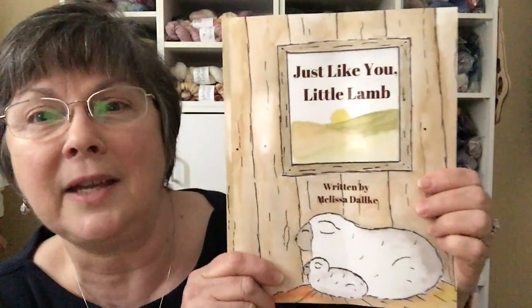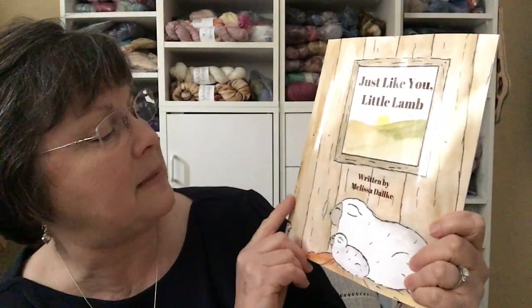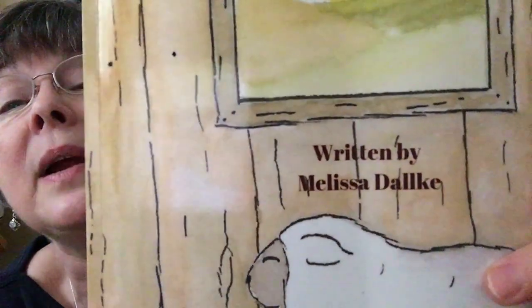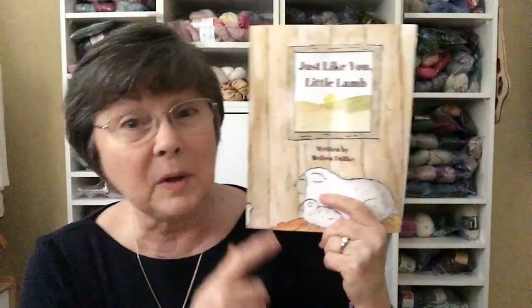So let me show it to you. It's called Just Like You, Little Lamb, written by Melissa Dahlke. I'll show you the name there. I'm not sure if that's how it's pronounced. This book is available on Amazon. I was going to order it, and then she sent it to me and sent me 2 copies. So that means that you guys get one too. And I really appreciate this. This is a sweet story, and it would be very good for young children.